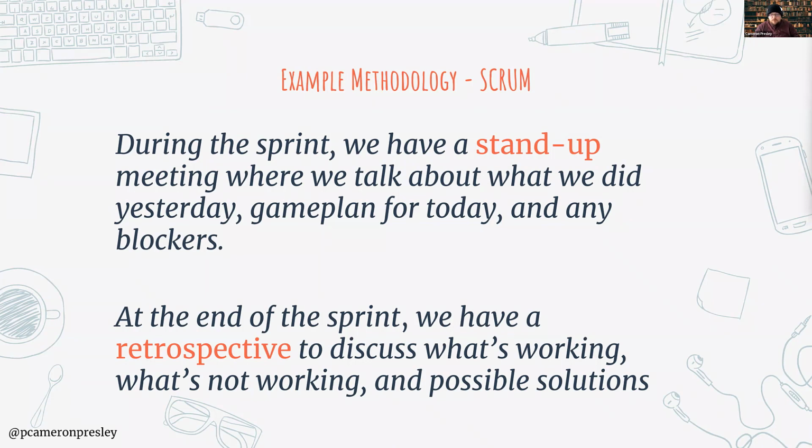At the end of the sprint, those 2 weeks, we have a retrospective to discuss, hey, this worked out really well, this isn't working so great, what can we do to improve? Congratulations. This framework is good enough to get you started at most shops that do Scrum of some sort. There's tons of resources out there to learn more, but honestly, you'll learn it as you start the role. The big thing is just knowing what the methodology is so you can game plan a little bit.